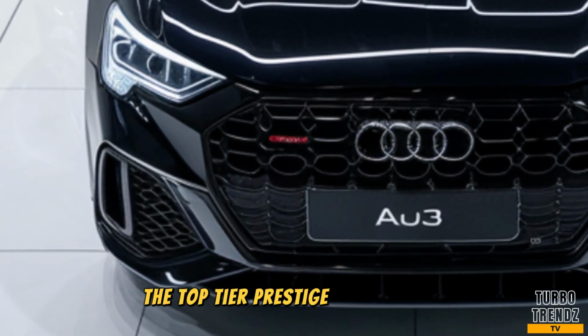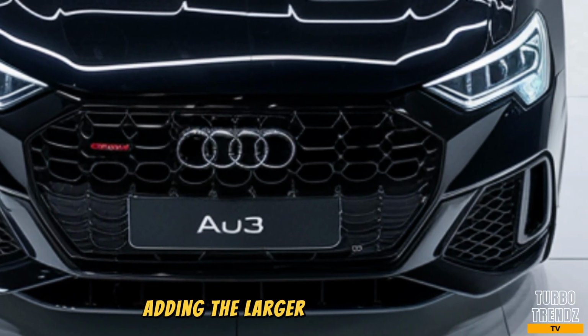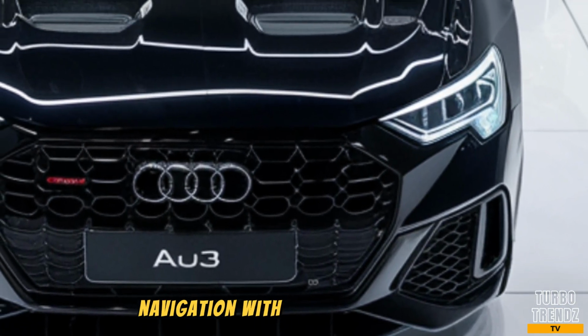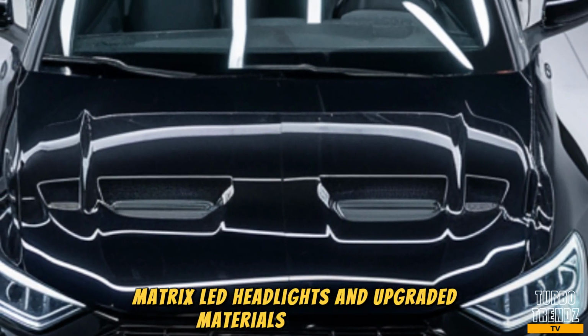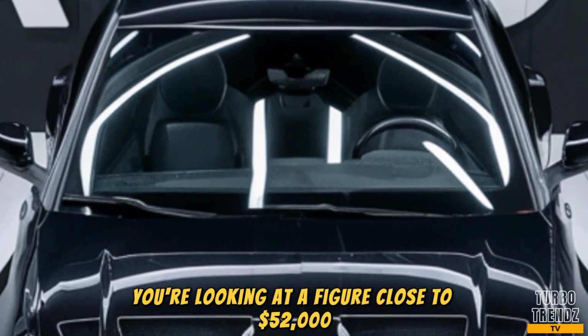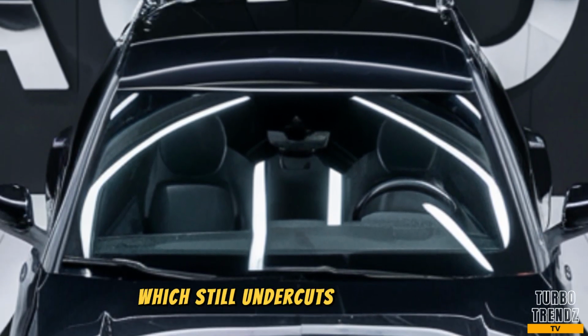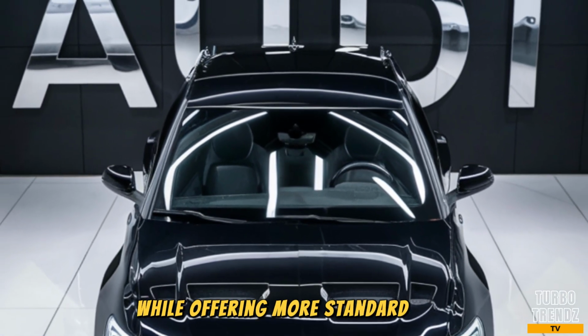The top-tier Prestige trim starts near $47,000, adding the larger digital cockpit, navigation with augmented reality, matrix LED headlights, and upgraded materials throughout. Fully optioned, you're looking at a figure close to $52,000, which still undercuts many rivals from BMW and Mercedes while offering more standard tech.